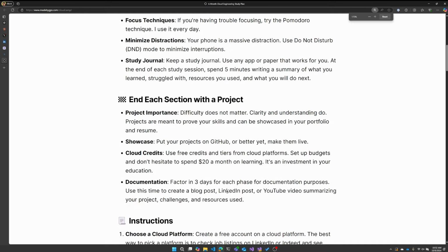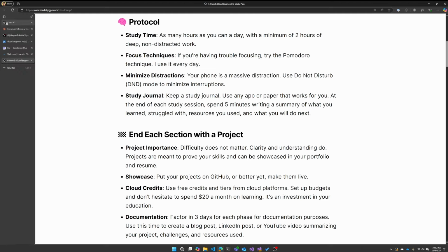there's a part here that says documentation: factor in 3 days for each phase for documentation purposes. I am a big fan of video because you can just straight up talk and then play it back and realize what you need to work on. But you can also write. Writing is very important. The goal is, as you're working through your projects, to build your ability to communicate your projects and skills. Because communication is a key factor in being a solid team member and growing your career as well, right? All right, so that was ChatGPT.